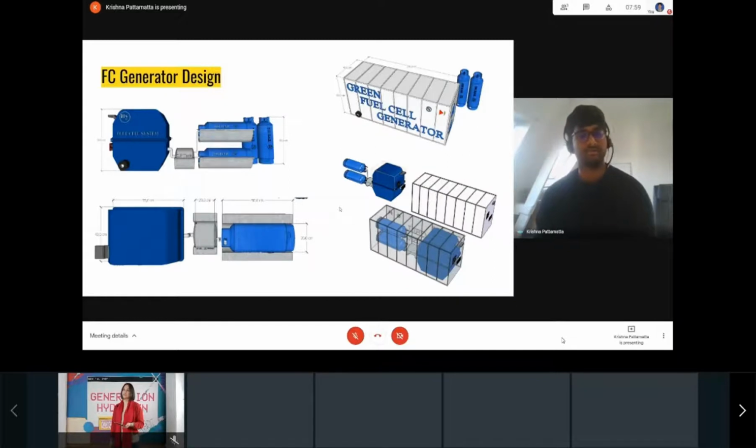Now let's have a look at our fuel cell generator design. We came up with a modular design in which each fuel cell generator has 2 hydrogen tanks. These hydrogen tanks can be replaced with external tanks as soon as the old ones are empty. Therefore, this will lead to an uninterrupted power supply. You can also notice in these pictures that all the fuel cell systems and the hydrogen tanks are enclosed in a container.